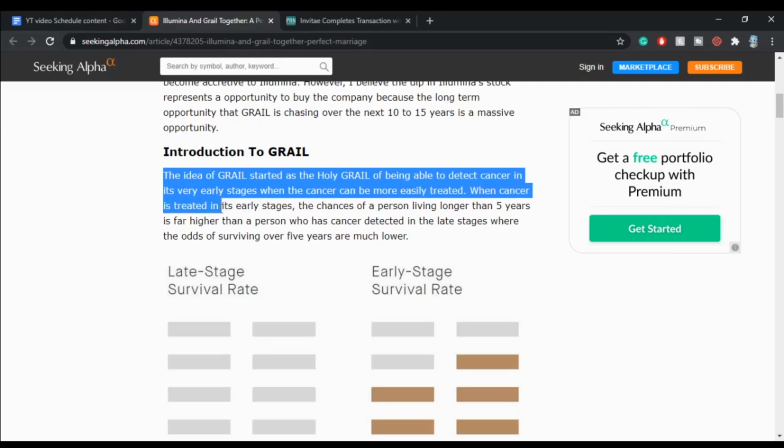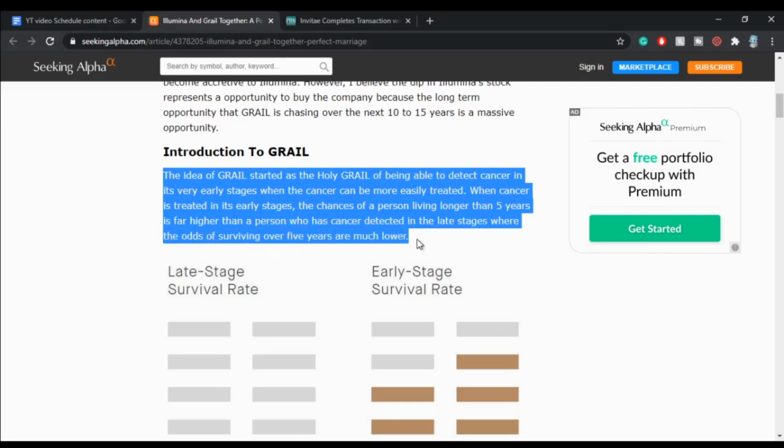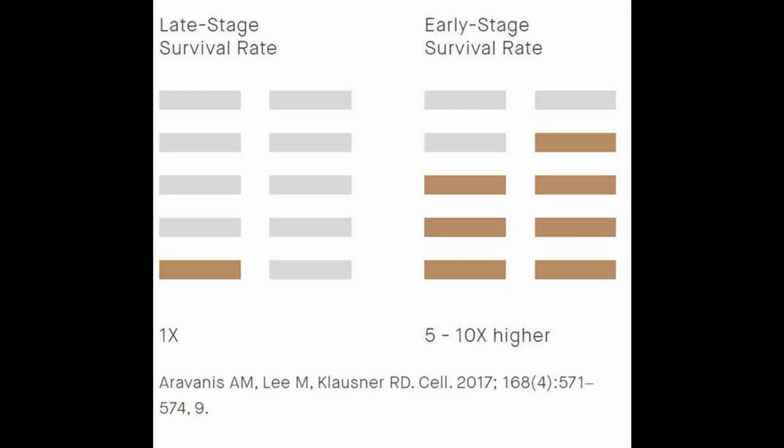When cancer is treated in its early stages, the chances of a person living longer than 5 years is far higher than a person who has cancer detected in the late stages, where the odds of surviving over 5 years are much lower, as we can see right here in the picture.